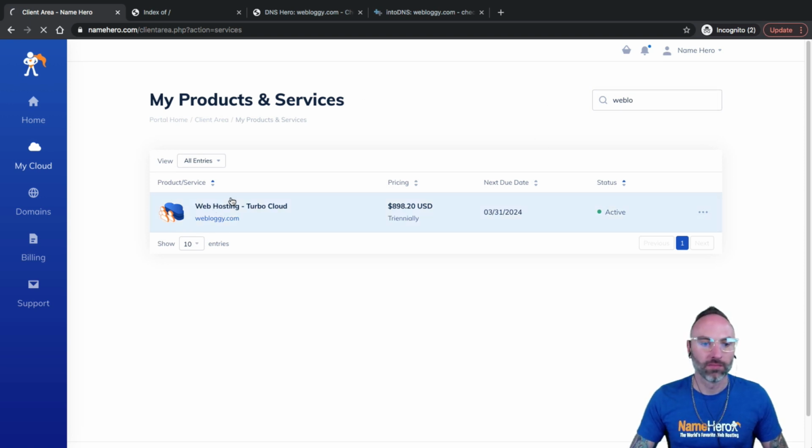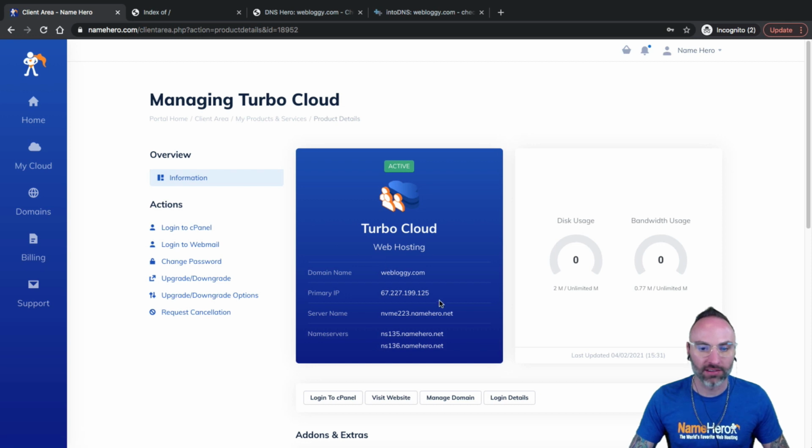So I'm going to click here, and this is our Turbo Cloud package. It uses our NVMe high-speed servers. And so we can get all the information of the account just right here.